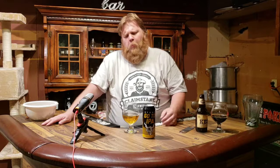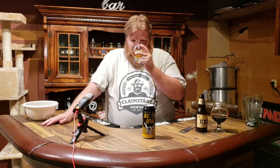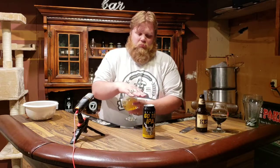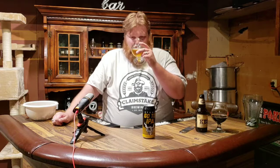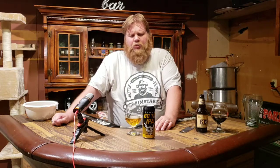That's not bad. Very light, very crisp. A little bit of the bitter finish on it. Slight rind on the back of the tongue. That's not bad. It looks like a good summer beer. The smell is very good. Not in love with it yet, but it's very tasty.